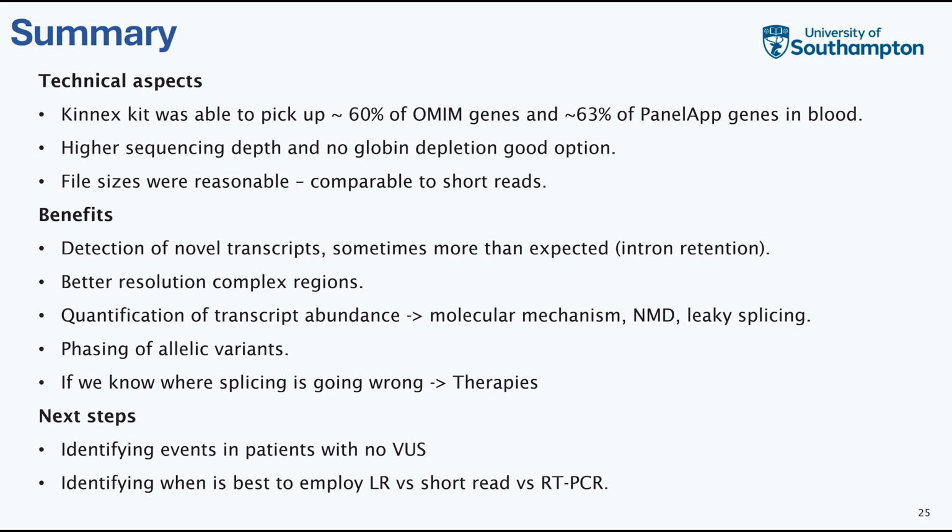And more importantly, if we know where splicing is going wrong, we can start to develop therapies to treat these patients. So our next steps: we have some patients that are still undiagnosed, and so trying to adapt our short read methods for the long read data is one of those steps, and then hopefully using this to identify new diagnostic candidates for these patients. And then overall, identifying what is best to employ, long read versus short read versus RT-PCR, because like I said, there are still some limitations. What tissue, what are we able to pick up, what exactly is it that we're looking for.